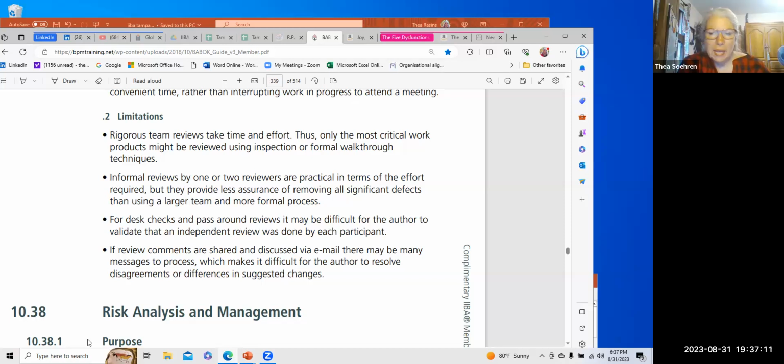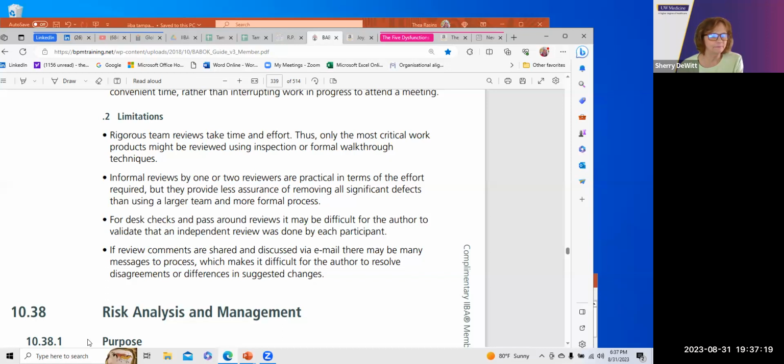That is. Were they able to track what people did in that? Did it record it or anything like that? No, it didn't record it. Okay.